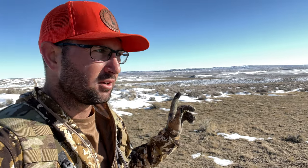So I'm about to go recover my antelope, but Dad and Jared are stalking a group right now. I'm waiting to listen for a shot. I think they're moving in close.